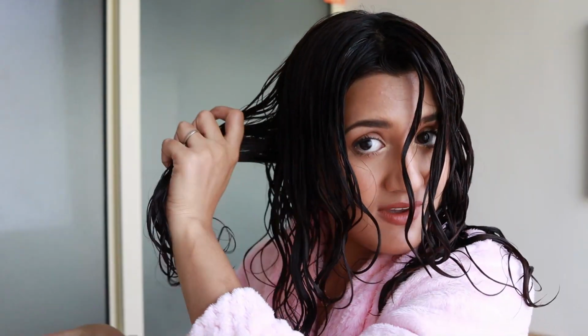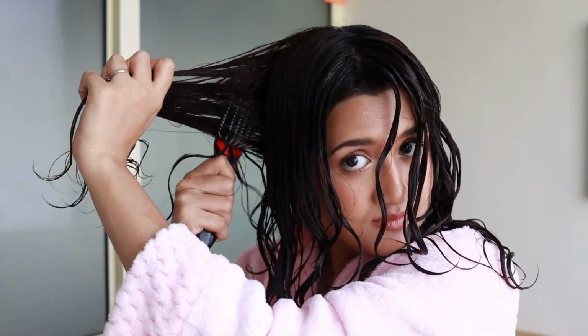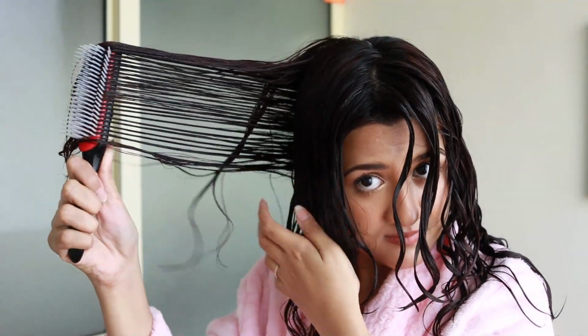My hair type is pretty loose. I mean, the curls are pretty loose. But whenever I use a Denman brush, it looks very curly. So I'm not gonna shake and scrunch each time because that will take a long time. So I'm just gonna brush first and later scrunch.